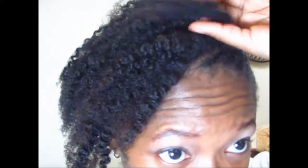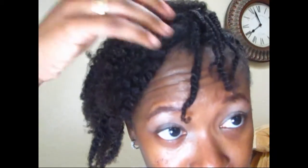Okay, so I'm not quite done taking out my braids, but as you can see, most of it is very frizzy, especially on the ends. So I have somewhere I need to be within the next hour. So what I'm going to do is take a little bit of the Califia moisturizing spray and a little bit more of the anti-frizz serum and twist it.